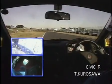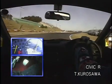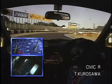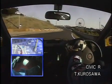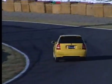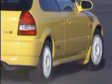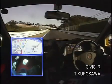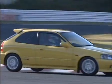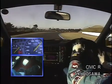This is going to be fun, but under 6,500 revs is a bit weak. The gear ratio of the INTEGRA R is well suited for this course. The rear tires haven't quite warmed up yet. As always, the Civic R has a great suspension. If you master one of these, you'll definitely be a good driver.